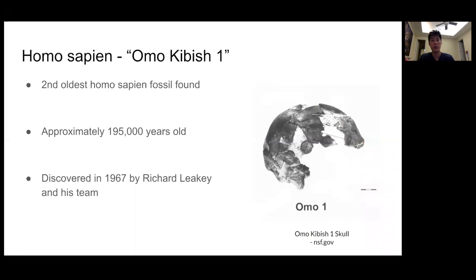Lastly, I want to talk about Homo kibish 1, a member of Homo sapiens, which is actually the species that we modern day humans belong to. Homo kibish 1 is the second oldest anatomically modern Homo sapien fossil uncovered. It is dated to around 195,000 years ago and was recovered in the Kibish Formation in southwestern Ethiopia in 1967 by a team directed by Richard Leakey and Kenya National Museums.